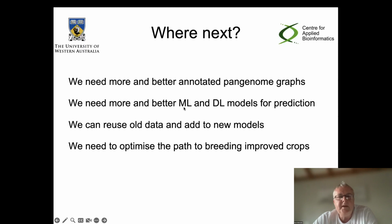And we need more and better machine learning and deep learning models for prediction. Again, we're still very much in the early days playing around with this. We're scratching around for whatever data we can beg, borrow, or steal to be able to build these models, because it's data hungry. We need more data. And we're looking to put as many diverse data types in as possible and seeing how we can transfer data from one type of model to another type of model. There's a huge amount that could be done in this space.